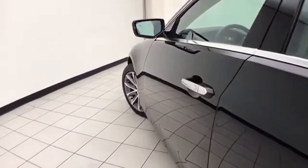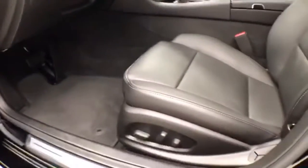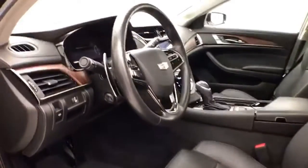This Luxury Collection has keyless entry with remote start, power windows, locks, mirrors, power seats, along with a power tilt and telescopic steering wheel to put you in that perfect driving position, oversized panoramic moonroof.